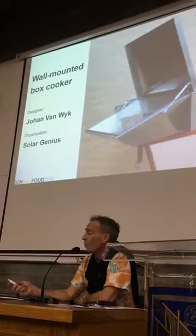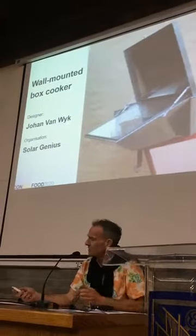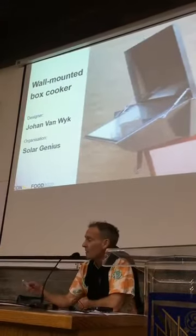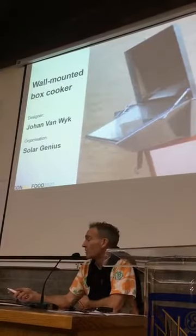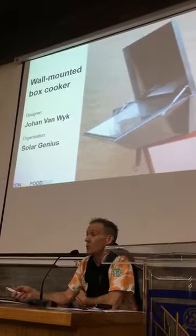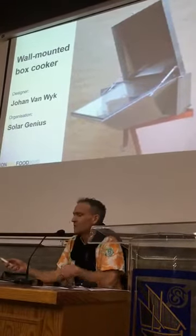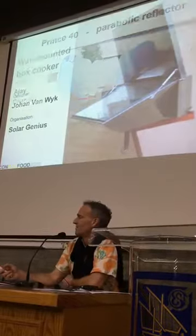Here's another wall-mounted cooker. This time it's from Solar Genius. It swivels left and right, made from weatherproof material, stainless steel. And when it's winter, it can just lock away and be out of sight. They're telling me there's a minute left, so I'll try and speak a bit faster.